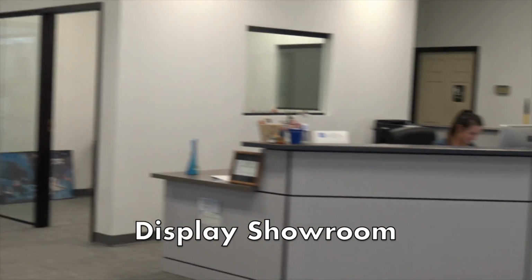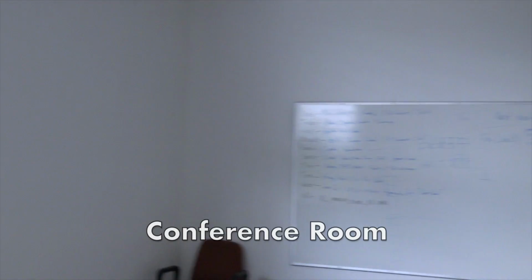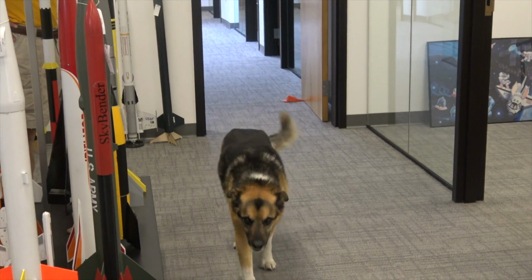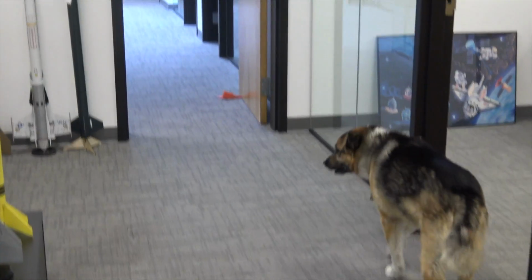So as you walk into Apogee, you will see all these rockets. This is their new conference room, not just the break room. We have a separate one now. And as you come in, you will see Pluto, who is the greeter. Come here, Pluto. Pluto, come. Come here. We've had Pluto for about 13 years now, and he has been with us since the old building.